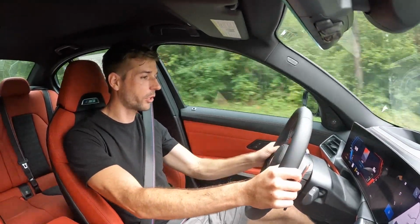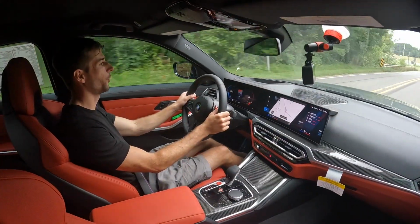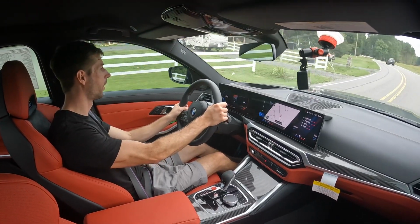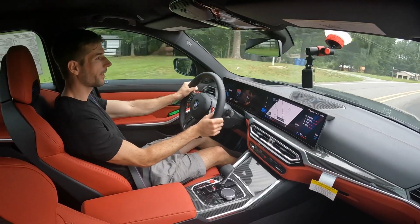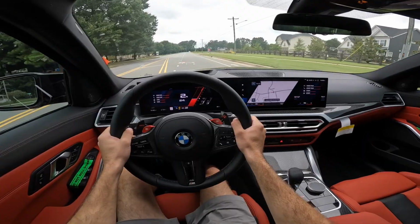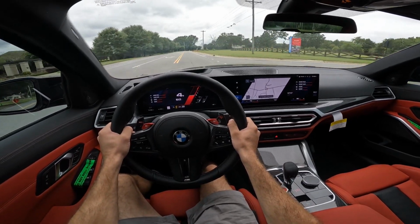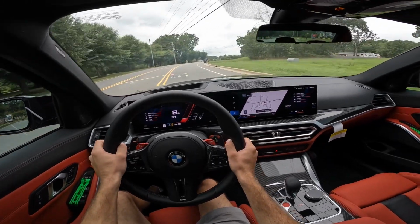But this is such a good driving vehicle. It is so planted, very quiet too. You're in a 6-figure BMW, but you're in a BMW nonetheless. So you get all of the refinements from this luxury brand to really make this a great daily driver. With it in 2nd gear, here we go. And just like that, we are up to speed.